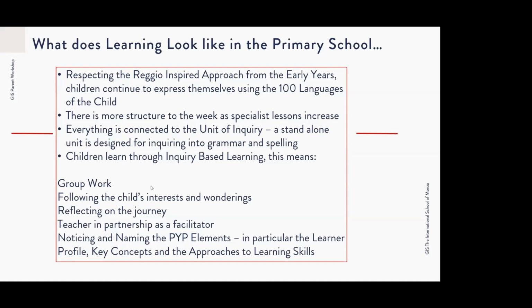So your children will have lessons where they have a different type of central idea based on grammar and spelling, and we will use this for English and Italian lessons. The children will learn through inquiry-based learning, as we spoke about in the last workshop. And just to summarize, this means a lot of group work, working together.